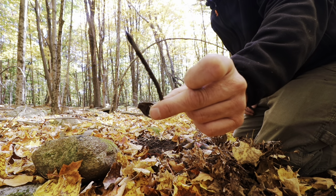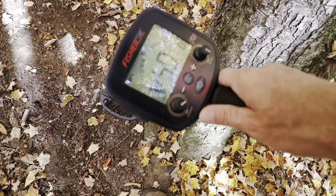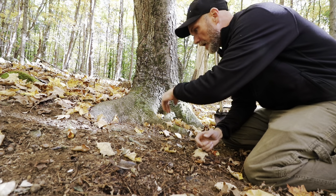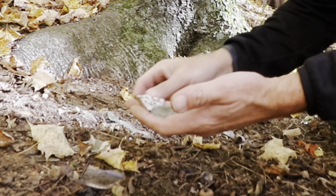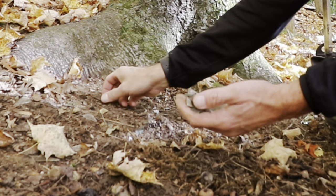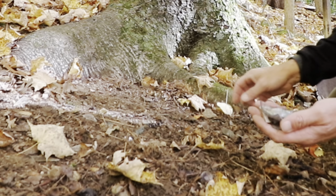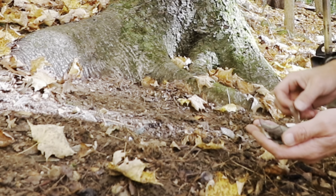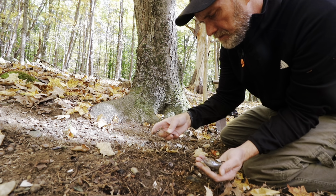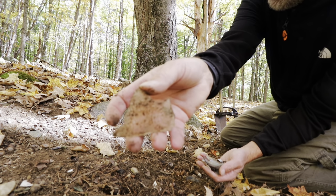Pull tab and a nail. Well, it all sounds like that. And just where we are off the edge here, it's just loaded with stuff. Glass, nails, bigger nails, pottery. Guaranteed full pint.